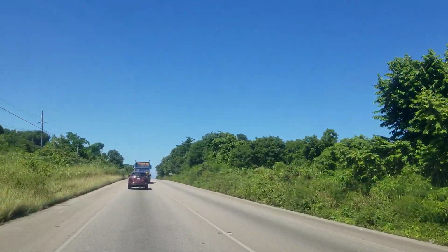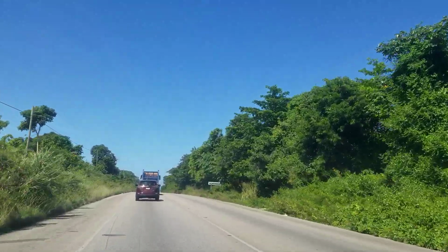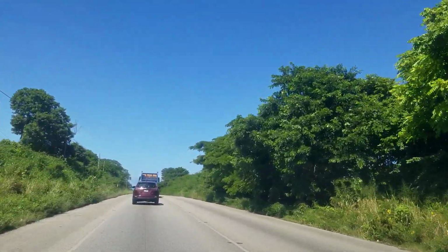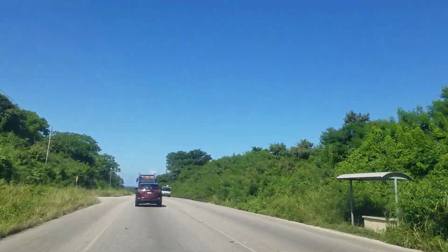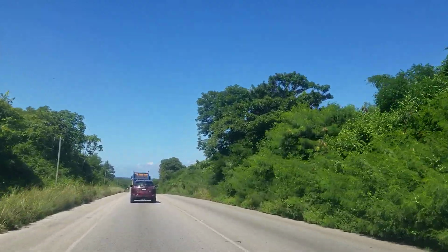And this road is actually going to be expanded from 2 lanes to 4 lanes. So if you look on the left and the right, you see there's a lot of space because this road was originally designed to be 4 lanes. So they're going to expand the road from Ocho Rios to Montego Bay to 4 lanes.